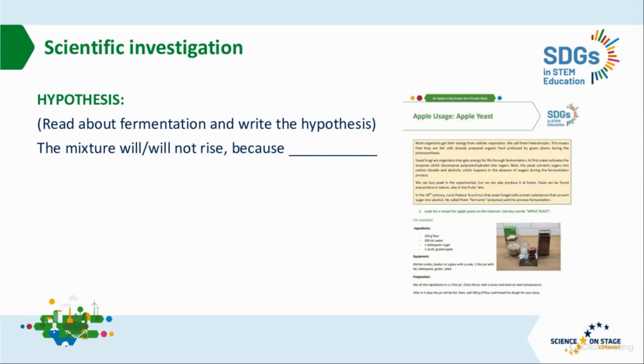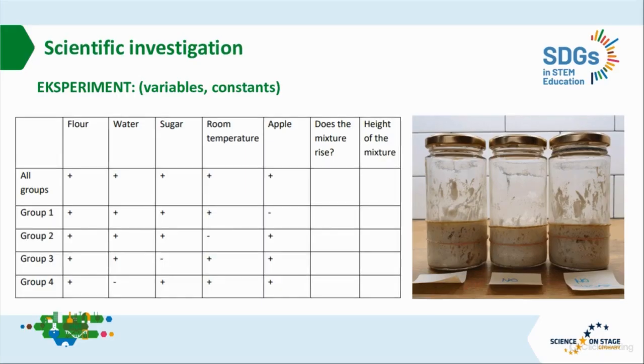You can also then form the groups for the investigation. All the groups will have all the ingredients that are in the recipe, but if some of the groups think that it's not the apple that will affect the height of the mixture, but the temperature or the sugar or the water, they will make another investigation. So all the groups have the first, and then group 1 without apple, group 2 without temperature, but it depends on what the students think.